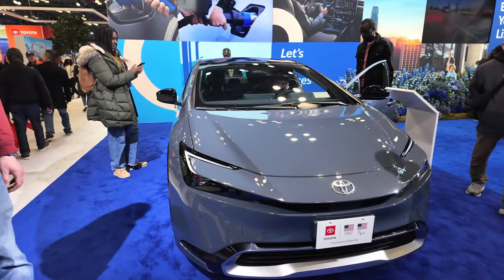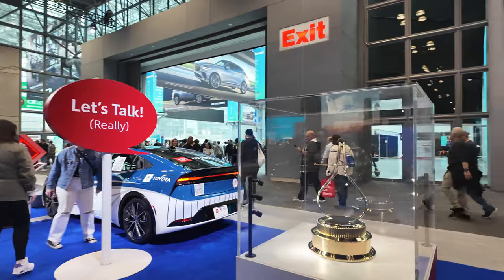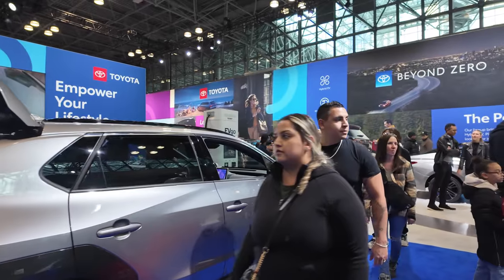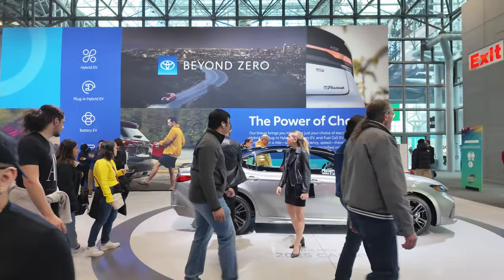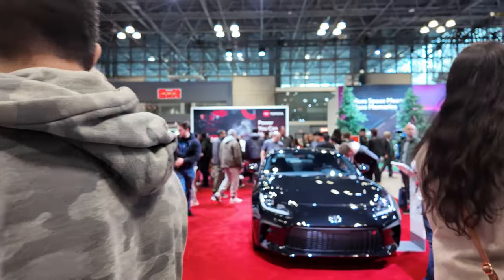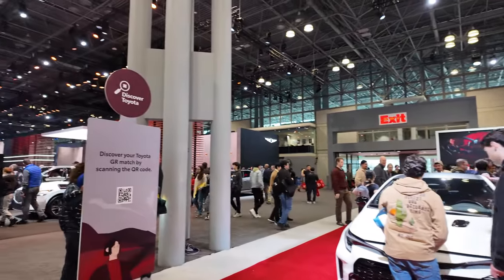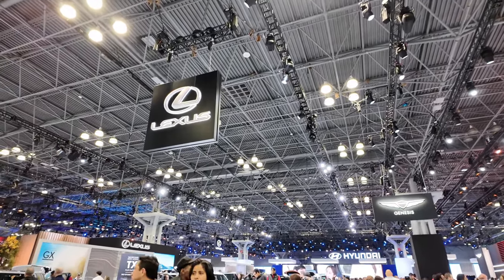Prius, bro? Even the Corollas are getting nicer. I think every Filipino had a Toyota Corolla. Or a Camry. Yep. More Toyotas. It's Corolla GR. Oh, there it is. Lexus. Look at that.